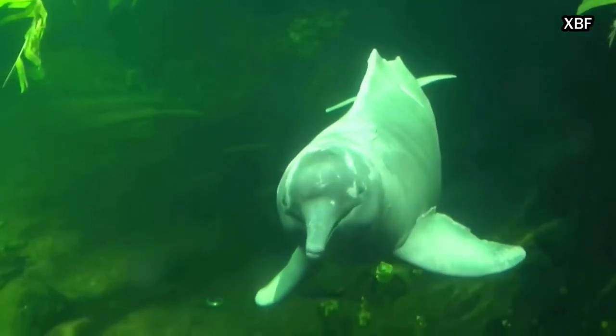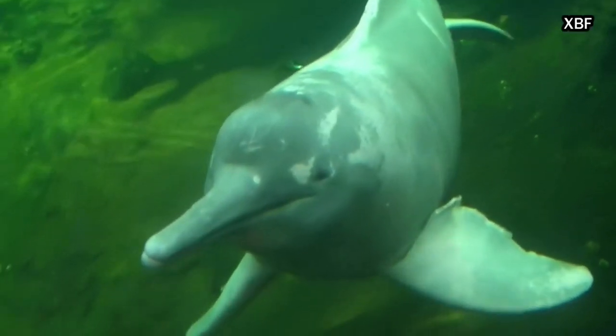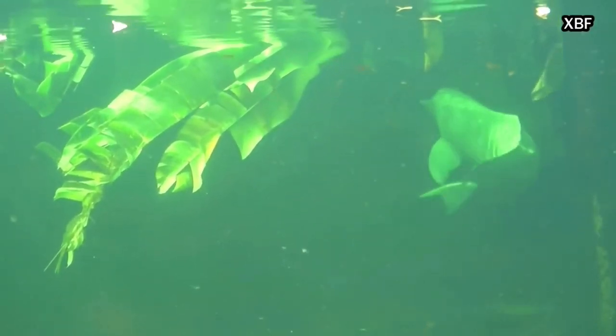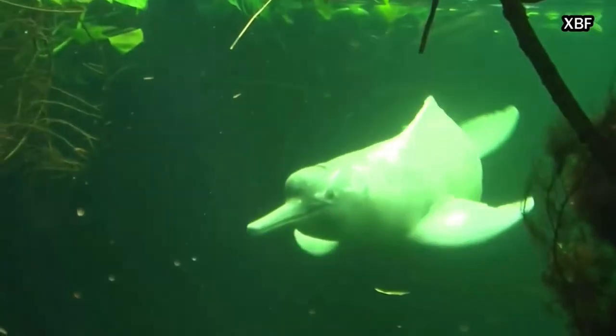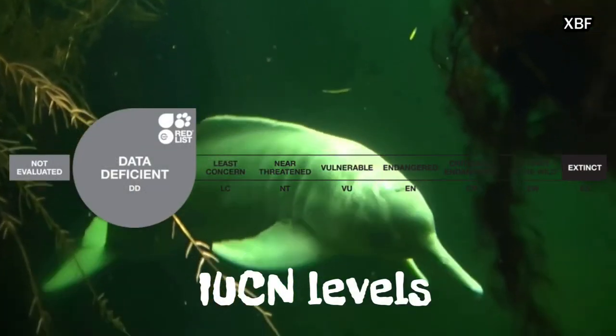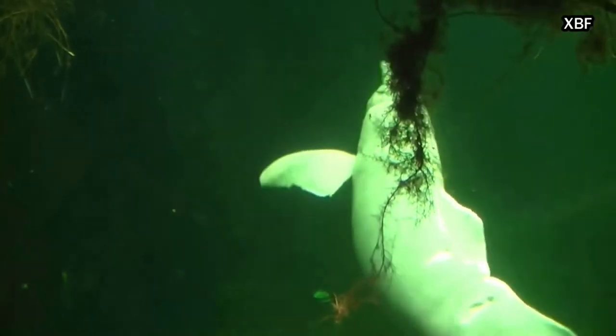Currently, there is a new law banning fishermen from hunting them, and they are now starting to be considered a national treasure of the Amazon. As of right now, the IUCN deems the Amazon River Dolphin to be data deficient due to the lack of information on these beautiful creatures, and that means that there is no clear conservation actions yet.